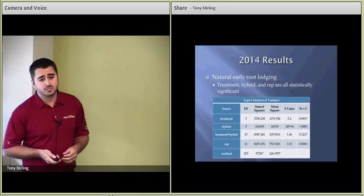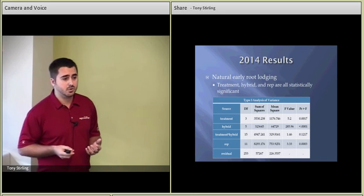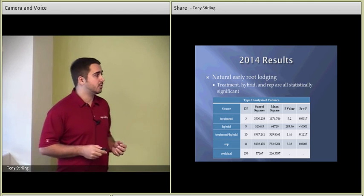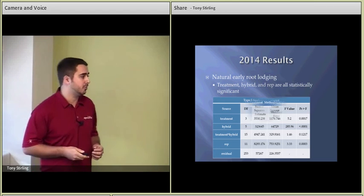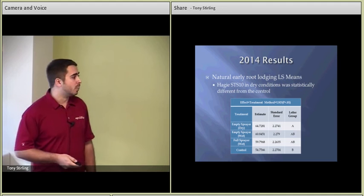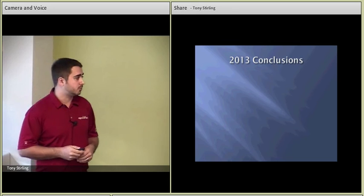Rep could be statistically significant because of the differences in the wind pattern. We can't guarantee that the wind blew exactly the same. We all know how wind swirls. The calibration strip for that year did show that we were getting a good spread, but across the field it might have changed up a little bit. So that could be the reason for replication being significant. And then the sprayer in dry conditions was statistically different from the control.